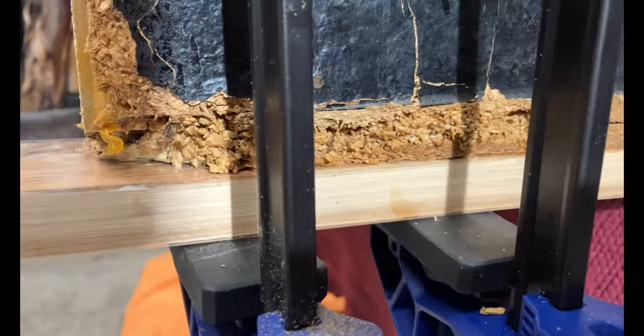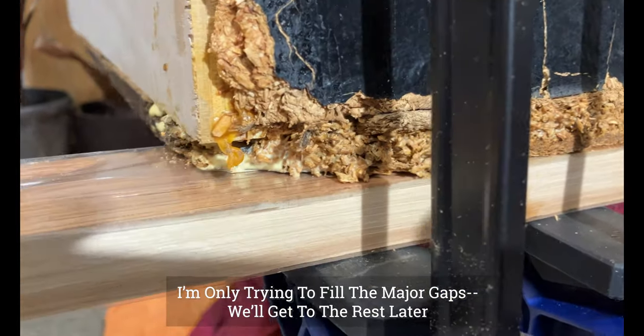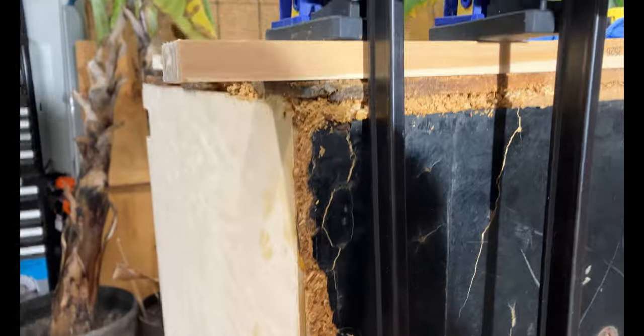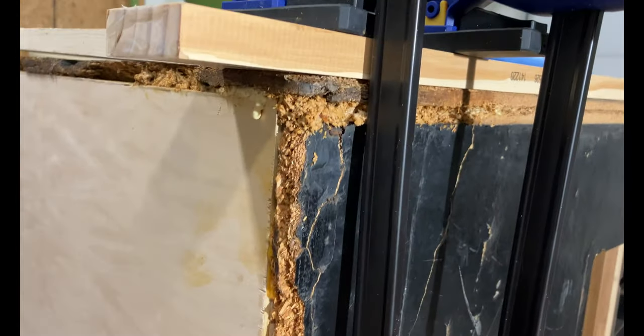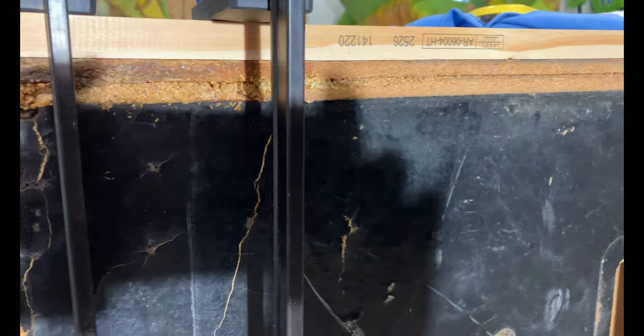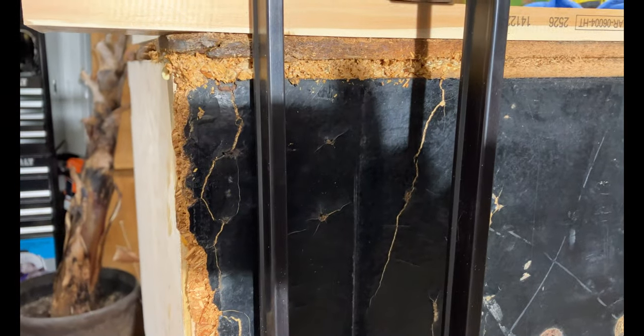We've got that clamped in place, just like that. You can see all the new fibers in there. It doesn't have to be perfect. We're still going to go on the outside of it and do some additional work. But we're exactly 24 and 3/4 wide all the way to the very bottom, which is perfect.